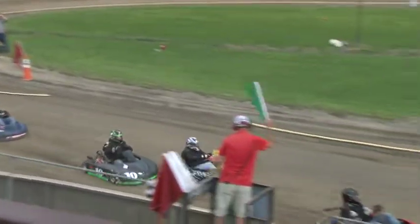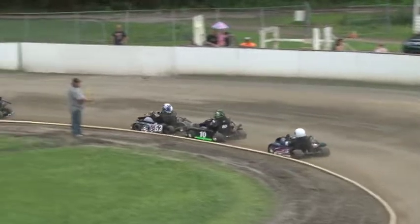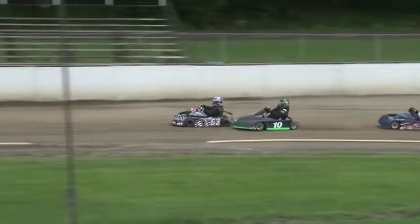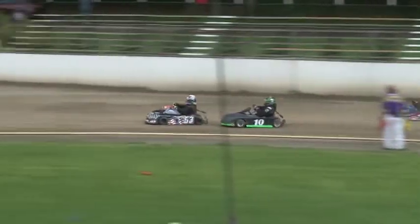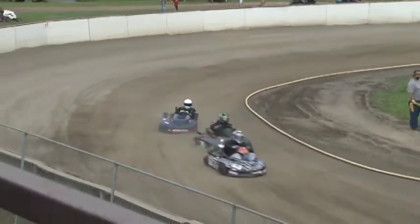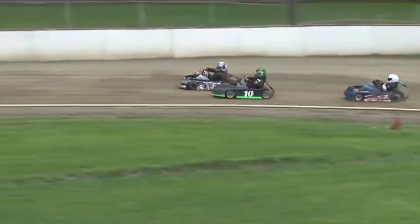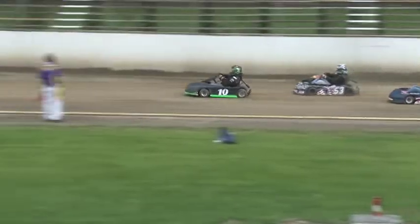Green flag is out. They are racing down to turn number 1. Fawcett shows the way. Turner second. Arme third. Here comes Combs. Larry Fawcett will lead lap number 1 in a clone super heavy. Here comes the number 10 of Brandon Arme. Took a look to the inside of Willie Turner. Keeps it going up the back straightaway. He'll take the number 2 spot, putting Turner back to third.